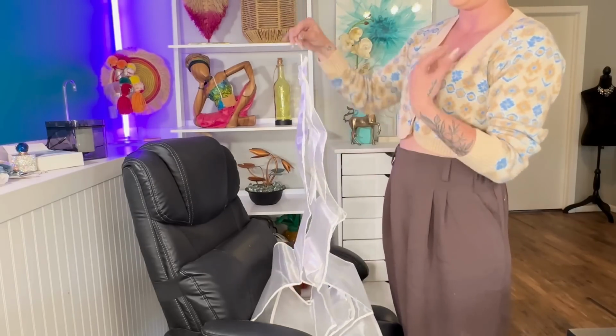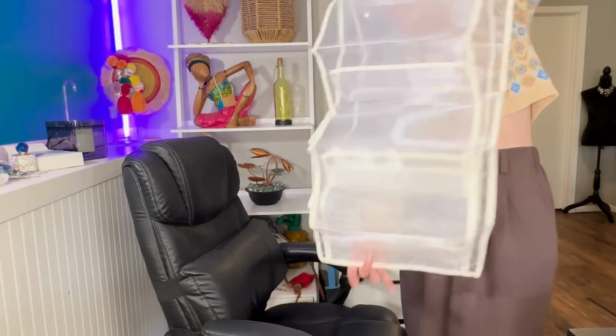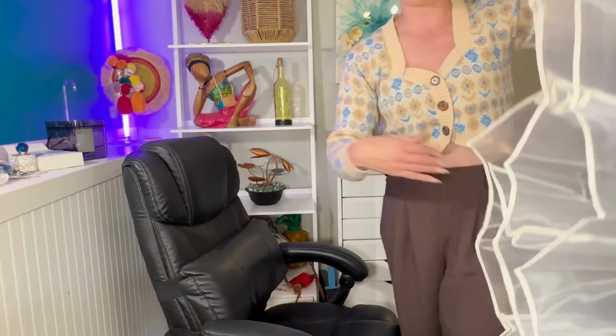So if you were going to, let's say, put your purses on a shelf, and you've got one of those softer purses and they kind of flop over, and then it puts a bend in the leather. This would be nice for that, because it will help keep the bags that kind of flop over upright to prevent that from happening.